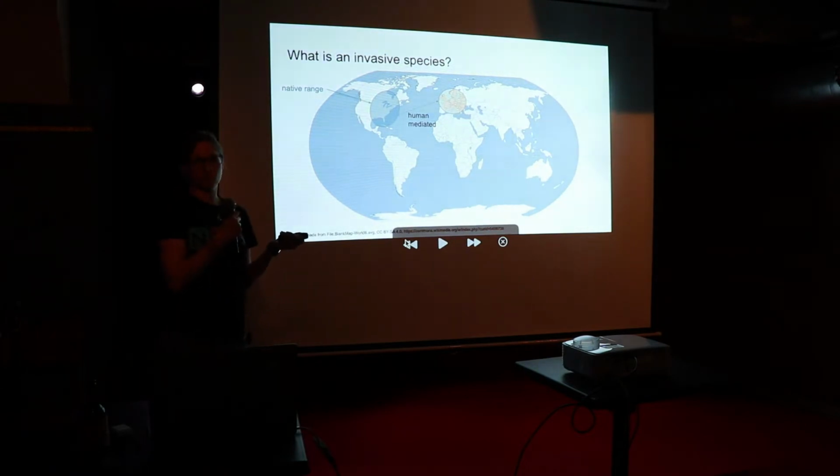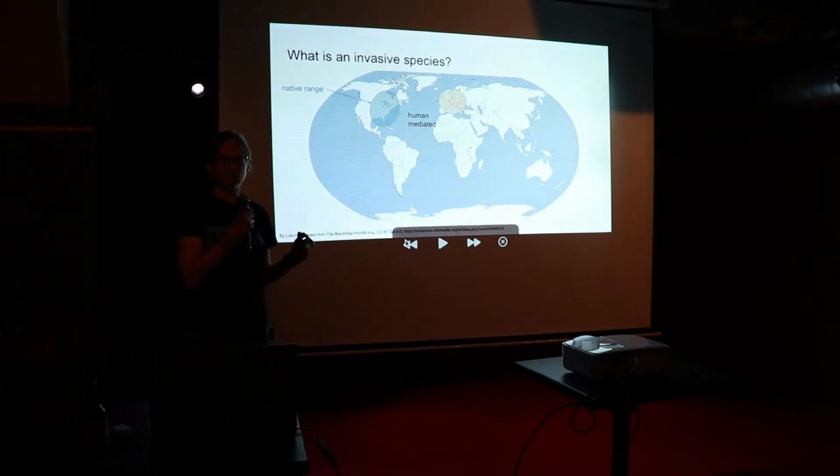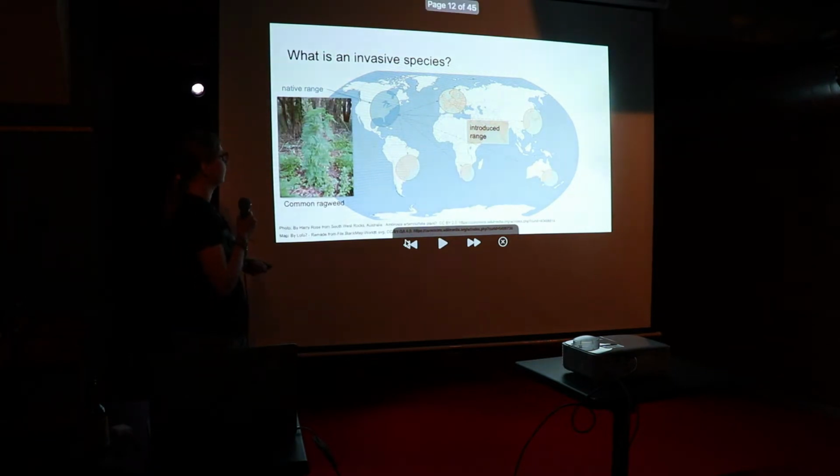This can be on purpose. Sometimes plants look pretty, not ragweed, but you may want to have them in your backyard, so you introduce them. Or sometimes we introduce species because we want to use them for pest control. You maybe know this famous example of the toad in Australia. So yeah, humans also did that. So this is then called the introduced range. And ragweed actually got introduced all over the place. So all these orange things are introduced ranges for ragweed. So it's today found on all continents except Antarctica.